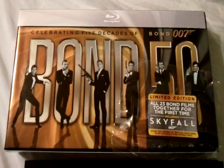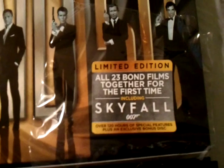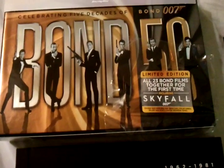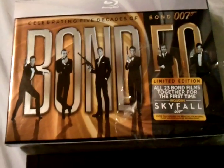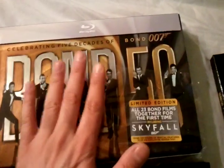This time, Bond 50, the complete James Bond collection, including Skyfall in this limited edition set. I was actually going to buy this last year in 2012, but knowing they were going to re-release this with Skyfall, I thought I'd hold off so that way every single James Bond film up to date is currently on hand. So we have it right here.